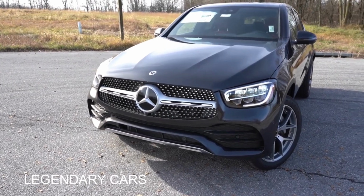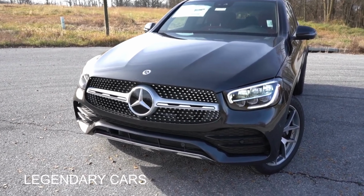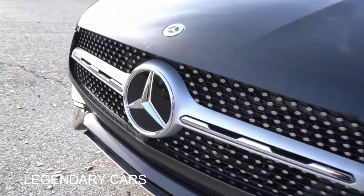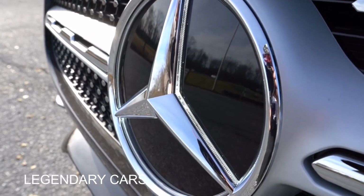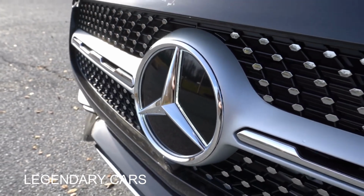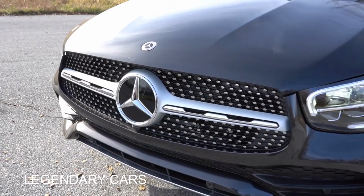Diamond block front grille in typical Mercedes-Benz fashion that has always looked good, and it still does today. Did want to mention there is an additional option being an illuminated star, which actually we do have. It might be hard to tell here in the daylight, but that goes for $500 if you wanted to go that route. That is pretty cool. I've seen that light up at night and it looks dang good. It definitely stands out, so I like it.